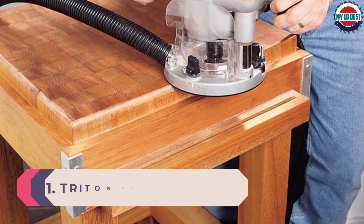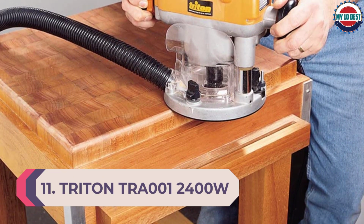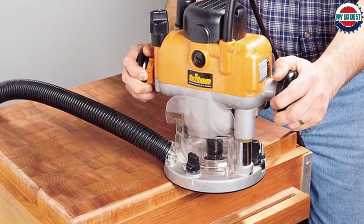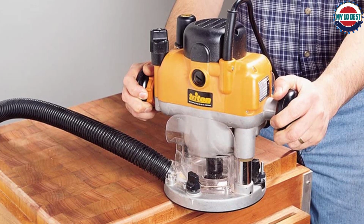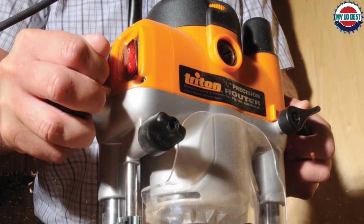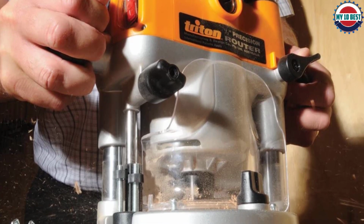Number 11. Triton TRA001 2400W Dual Mode Precision Plunge Router. This mighty machine packs a number of useful facets that make it worthy of its extremely reasonable price tag. For a start, it features a 1/2" and 12mm collet for a greater range of bit fitment, a soft start and variable speed system makes it easy to use with all cutter types, and there's a handy micro-winder for fine depth adjustments on the fly.